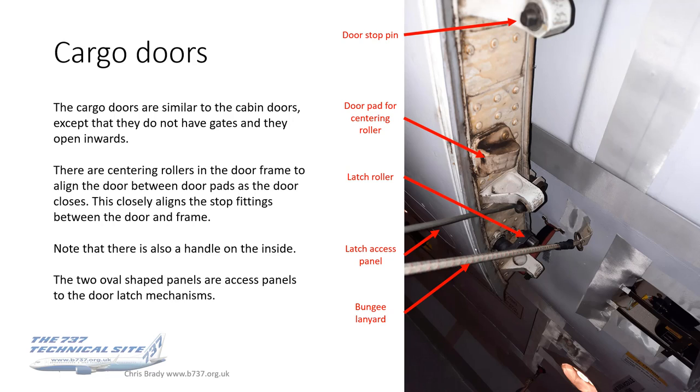You can just about see, I've labelled up a latch access panel there. They're oval shaped panels, and you'll see these on the outside. Again, another little bit of homework. Next time you're doing your walk around, look out for these two oval shaped panels on the cargo doors. They're just access panels for the engineers to access the torque tubes for the latches. They don't open unless you've got a screwdriver in your pocket. But they show you where they are. So if you look at this picture, you can see that they are running alongside the path of the rollers, because the torque tube is behind there. Again, on the photo, you can see there's doorstop pins, obviously less than on a big passenger door.